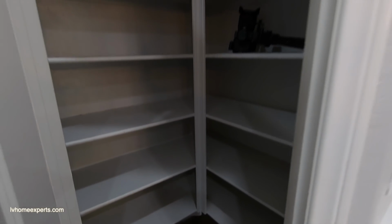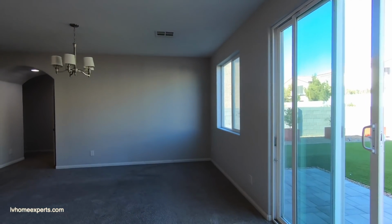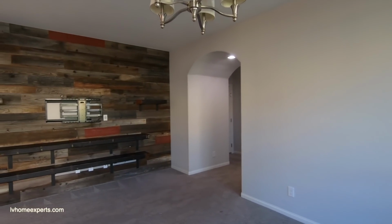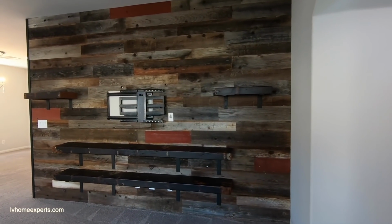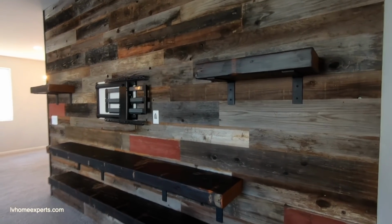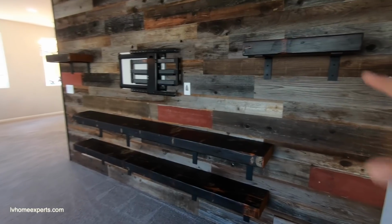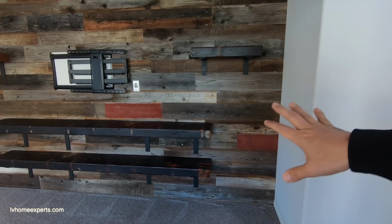Then we have our pantry. Now, in this wall right here that you see, you've got this plank walls, and you have this 3 by 12, I think it is. Okay, there's something very special about this. There's a little bit of history. Let me give you the back history on here.